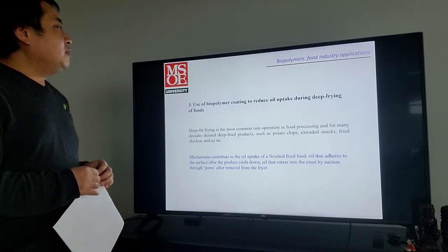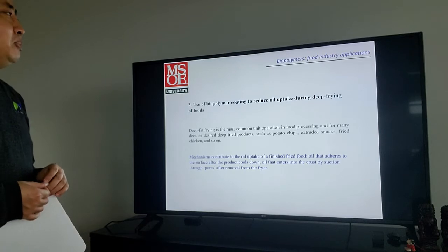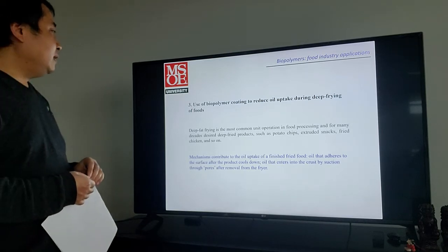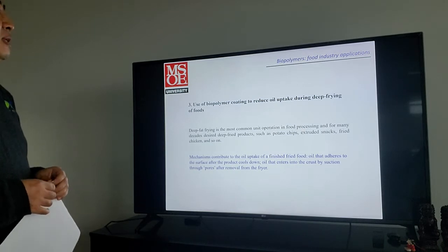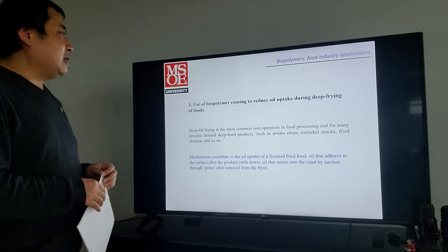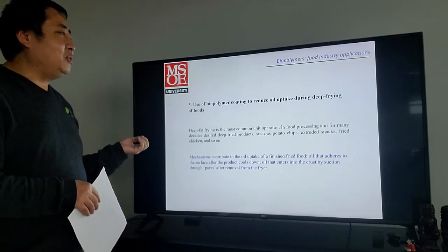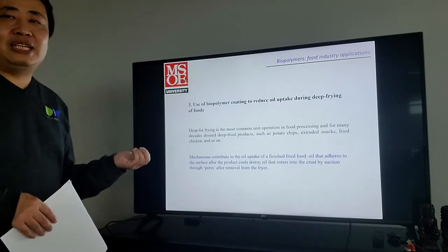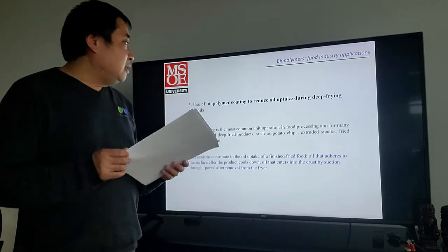Biopolymer has also been used to reduce oil uptake during deep frying foods. Deep fat frying is the most common unit operation in food processing, and has been for a long time. For example, potato chips, extruded snacks, fried chicken.